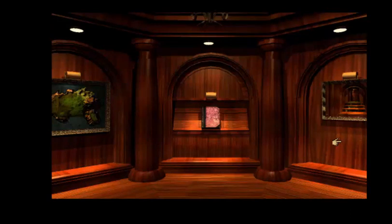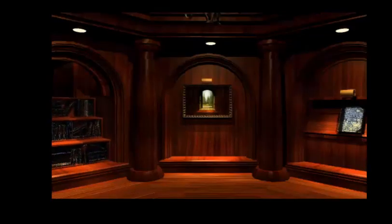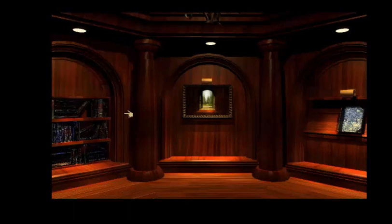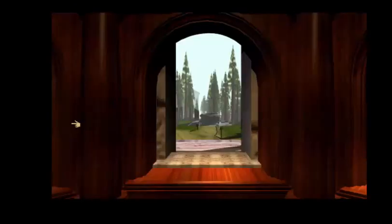Alright, how do we do this again? This one. Here we go. The bookcase comes back, the staircase goes away, and our exit to the great wide world beyond.